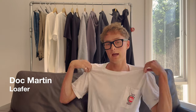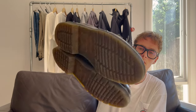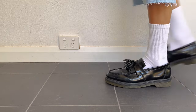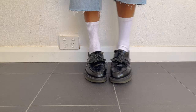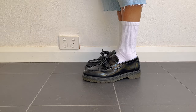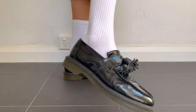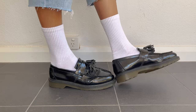All right, next we have the most worn thing out of anything I've ever owned. Here we have the Doc Martens loafers. Had these for about 4 years. I actually wish I could somehow figure out how far I've walked in these. It'd have to be thousands and thousands of kilometers. Luckily, they fit me pretty well. I've never had any breaking issues or blistering with these shoes. I don't drag my feet, so the heels have stayed relatively good.